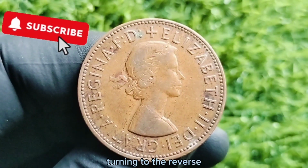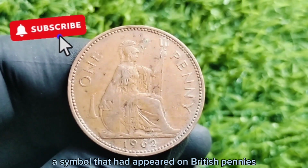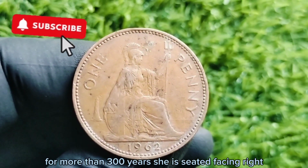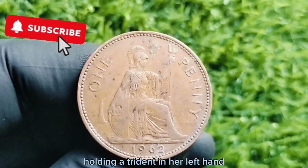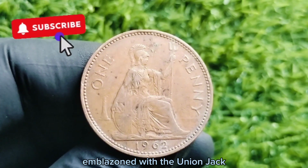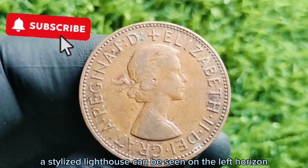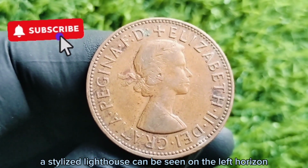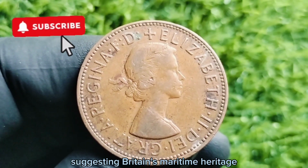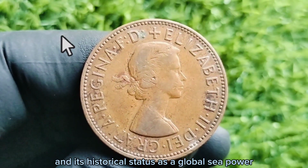Turning to the reverse, one finds the iconic figure of Britannia, a symbol that had appeared on British pennies for more than 300 years. She is seated facing right, holding a trident in her left hand while her right hand rests upon a circular shield emblazoned with the Union Jack. Behind her, a stylized lighthouse can be seen on the left horizon, and a ship appears on the right, suggesting Britain's maritime heritage, its naval strength, and its historical status as a global sea power.